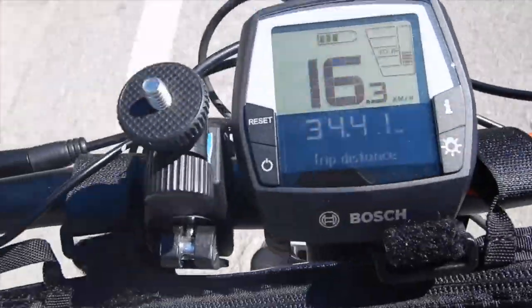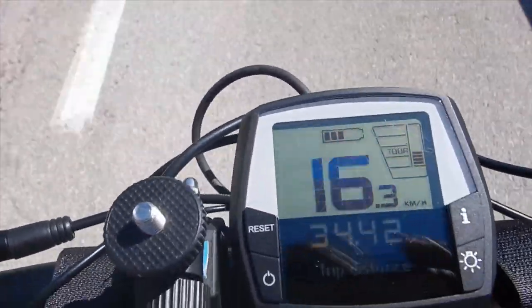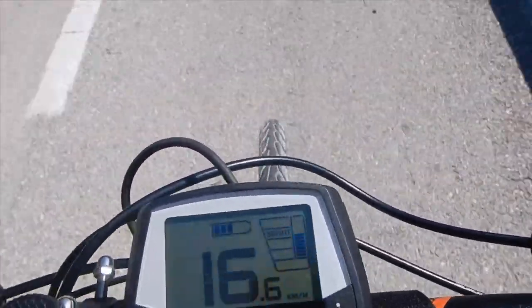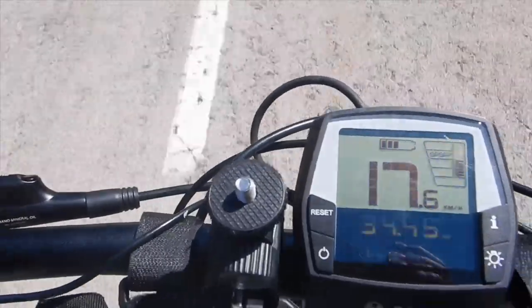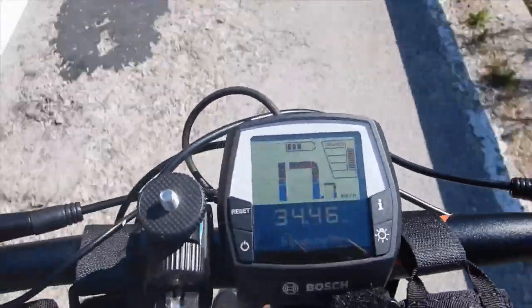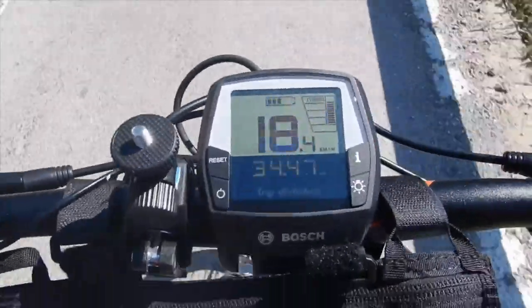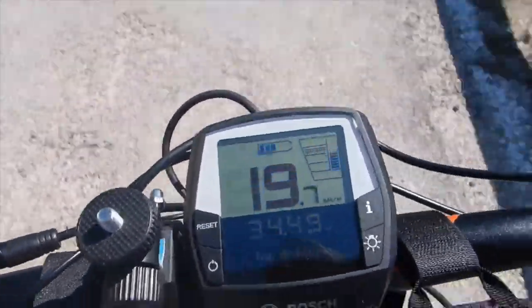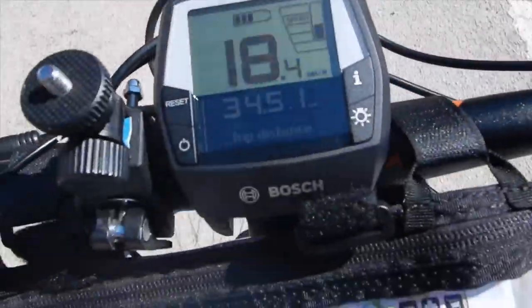Right, so I'm in tour mode right now. It does go right up to sports, and then really if I want to make it much easier, I go to turbo mode, and that makes it much easier. See, the speed starts to increase. I go back to sports mode.